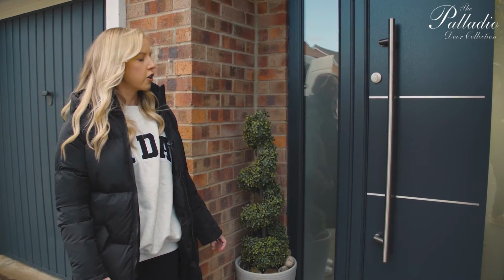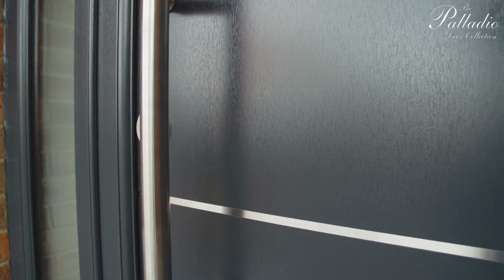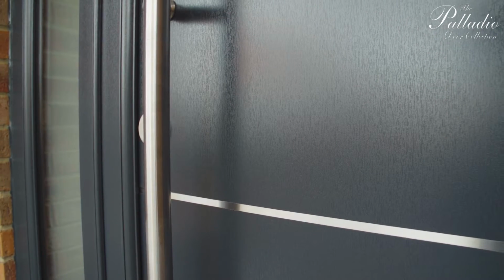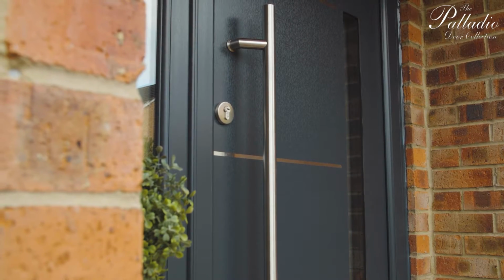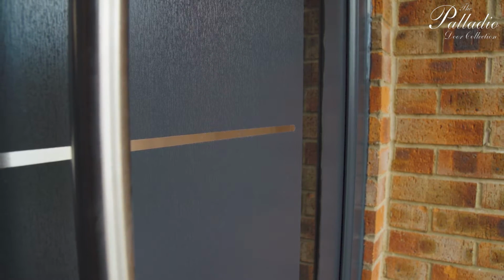It's a really top quality door. It's strong and secure so we can feel safe in our home. So I'm really happy with the choice we've made. It's been really easy to work with the Palladio door collection. I was able to design this door online using their online door designer tool, which was really easy.